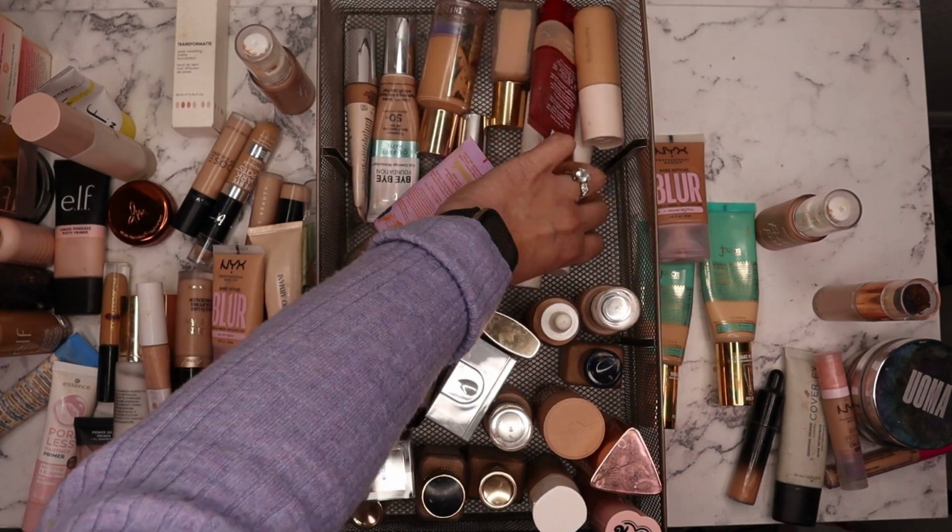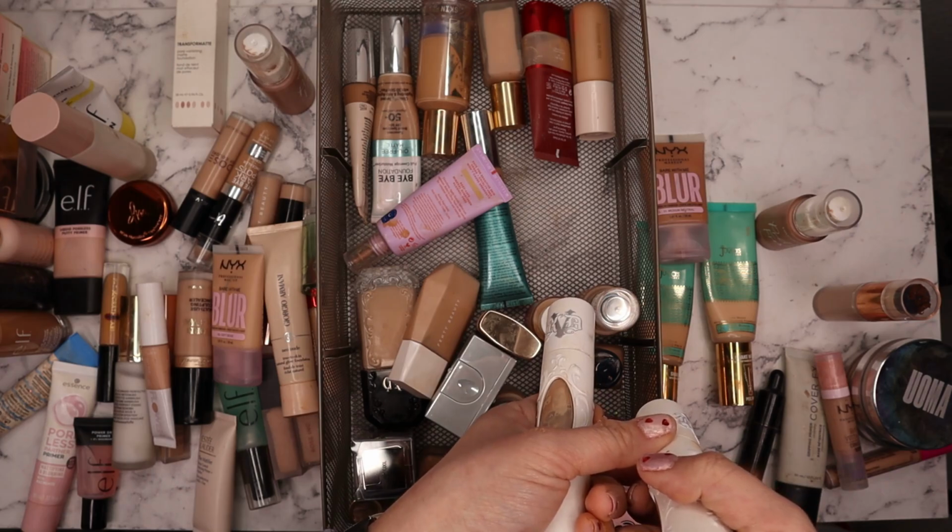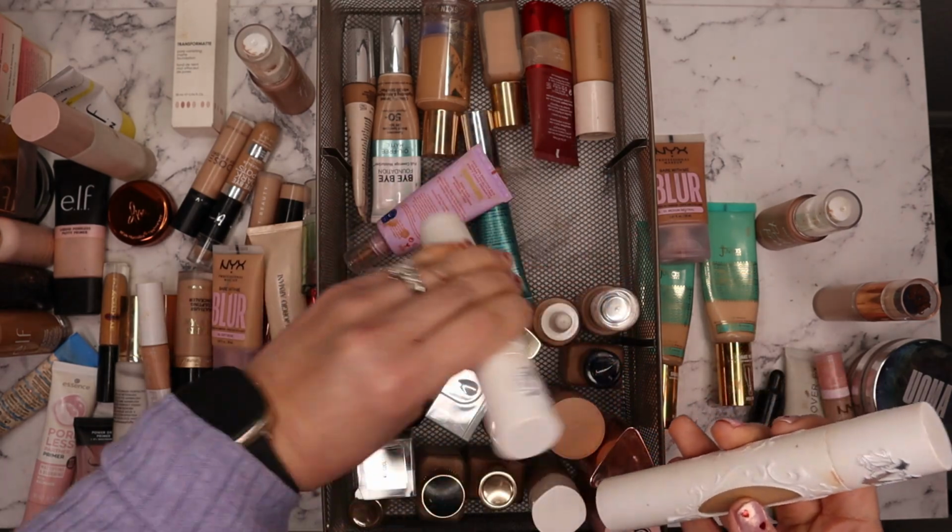Now going on to, what else? Then I also have these from KVD. I actually really like these. These are the True Portrait Liquid to Powder Foundations. These work really good for my skin.